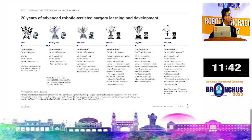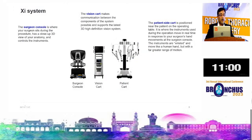Intuitive, being a pioneer in the field of robotic surgery, has developed all the systems from generation 1 to generation 4, and this is how the development has progressed, which has benefited a lot of surgeons and finally given better outcomes to the patients. What we have as of now are the Gen 4 systems: the Xi, the X, and the SP system, which is obviously not available in India. We have the Xi and the X systems available and operative in India. We also have a few Si systems around India as of now, but we are trying to progress everything to the fourth generation.